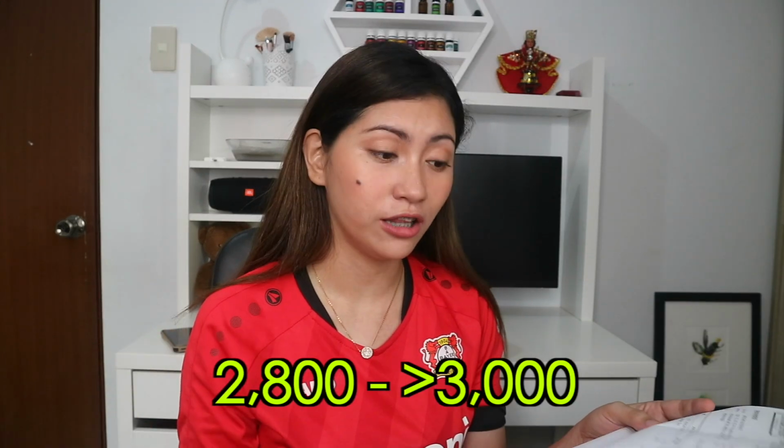Based from my experience, nag-range siya between 2,800 to 3,000 plus per month. At first, namamahalan ako. Akala ko hindi ko siya masusustain. But when you check the rebates, the benefits of ER, mas makakatipid ka dito. Mas makakamura ka compared sa quick order. Dalawa lang yung binili ko, guys. I paid for around 3,300 pesos.